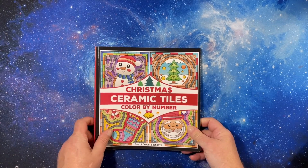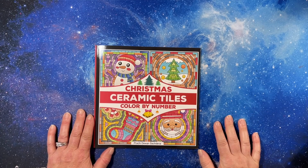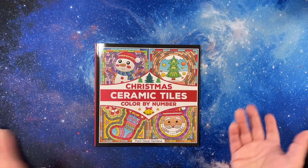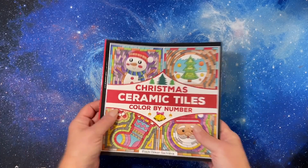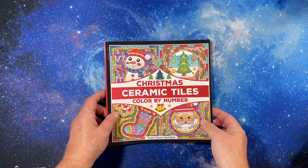I should mention that unlike all my other shelves, Christmas and Halloween will have everything. It will have color by number, spots, lines, and line spots, spirals, you know, all that fun stuff. Spirals, lines, dots. There, I said it. So that's why you'll see color by numbers in here. I have ceramic tiles, color by number.